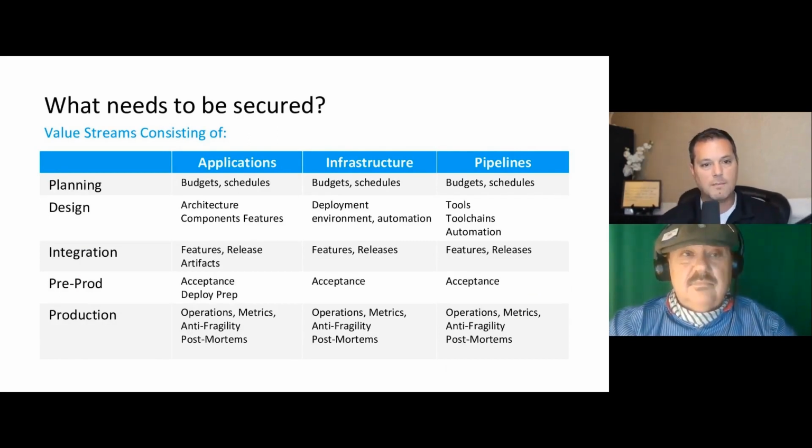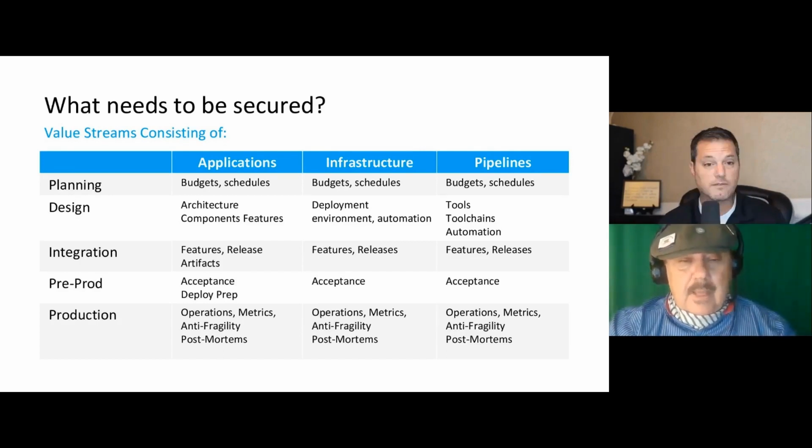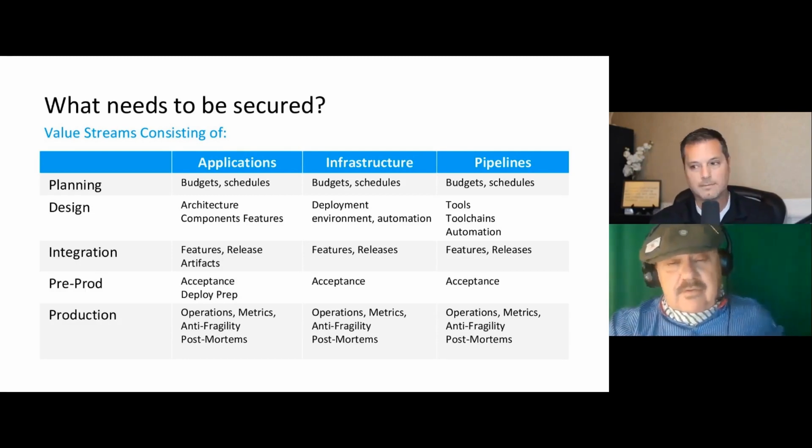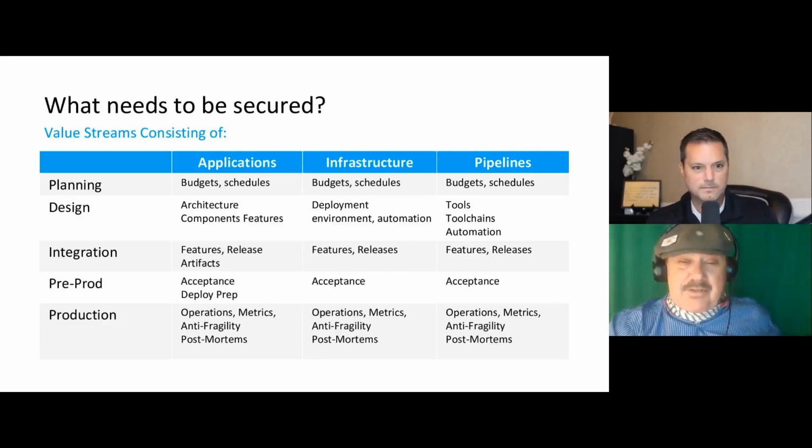When you're thinking about value streams and the various sections of software delivery that you're working on, let's talk about scoping this problem. When I think about security, where? Right. So everywhere. That's one of the challenges with security. I mean, there's no such thing as 100% security. So the first question you would ask is, what is sufficient security? What do you need to secure? Maybe the first question to ask.